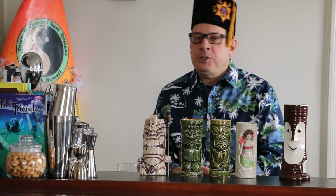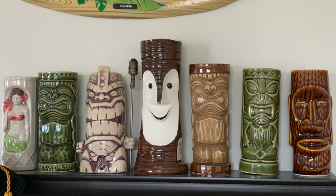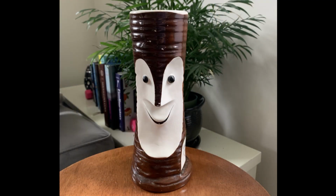I'm not a huge mug collector, but the ones I really like a lot. I prefer the old school ones. And there's not a lot of room on my shelf, as you could probably see. But these are some of my favorites, and I want to tell you a little bit about them. The first one is probably the most iconic. It's the Tiki Bob. This was mass-produced and given out for people on the set of Elvis's Blue Hawaii.